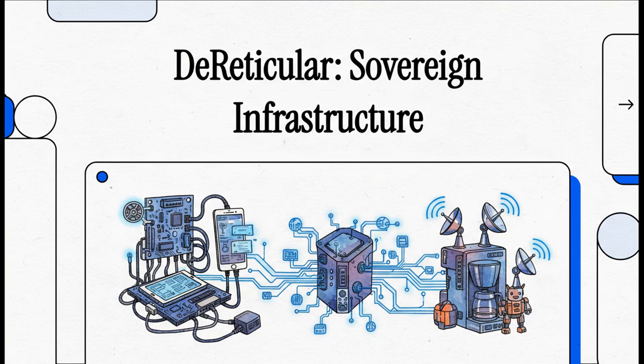All right, today we're diving into something really fascinating, a company called DeReticular. They have this, I don't know, almost cyberpunk vision for the future. They're literally taking everyday gadgets off the shelf and, with some incredibly clever hardware hacking, turning them into the building blocks for a whole new kind of decentralized internet. So let's get into how they're pulling this off.